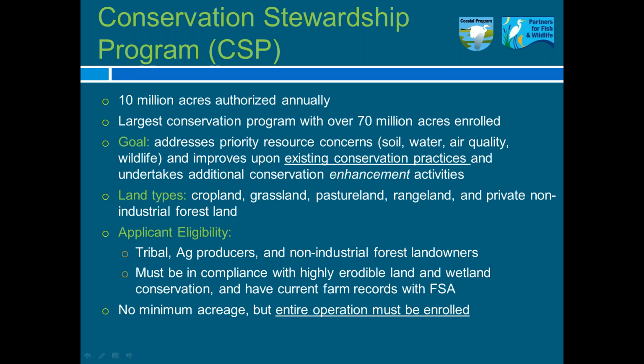And the goal here for CSP is really to address the priority resource concerns as we've been discussing: soil, water, air quality, and wildlife. And unlike the other programs, the employed practices for the landscape and for that producer need to improve upon existing conservation practices and undertake additional conservation enhancement activities. And so you'll note that I italicized enhancement. If you're not familiar with it, there are several categories of enhancement activities: air quality, animal enhancements such as wildlife and non-wildlife, energy, plants such as pollinator and or beneficial insect habitat, soil erosion, soil quality, water quality, and water enhancements as well.